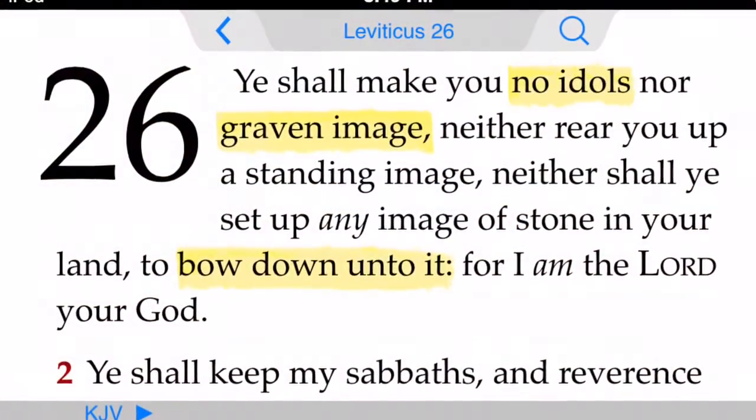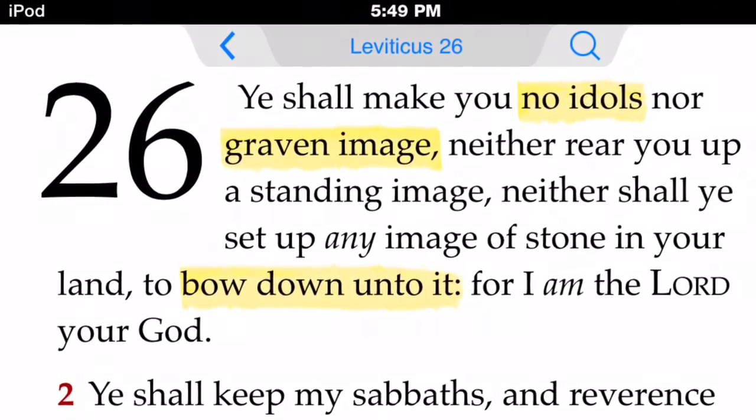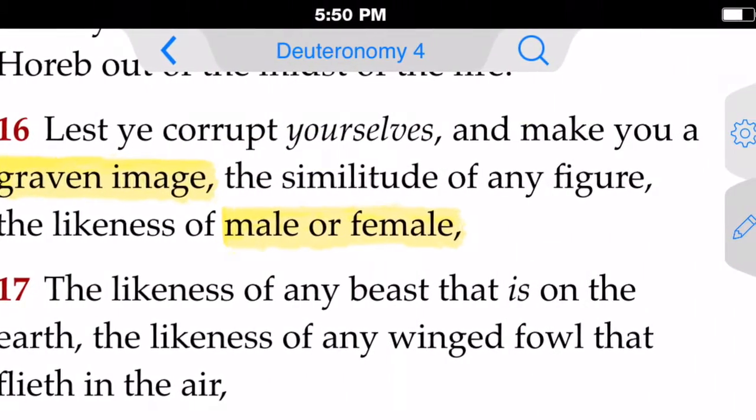Well, this guy got his hand knocked off, didn't he? This idol. Do you think the Bible says anything about that? Well, they don't want you making these things, number one. Graven image, they're breaking a couple rules here already.